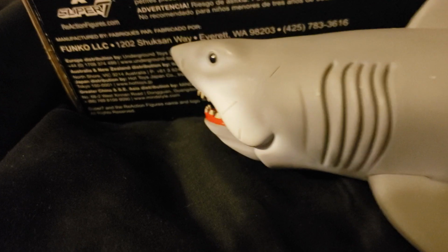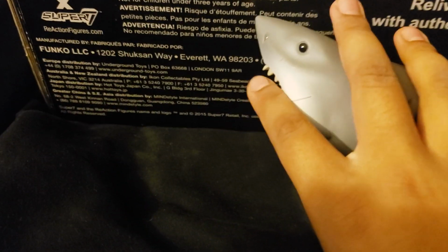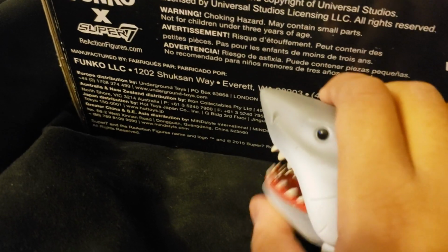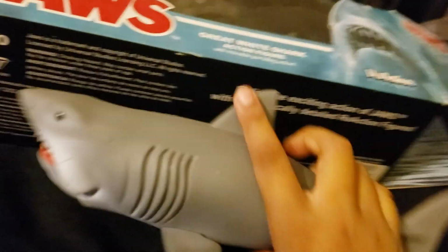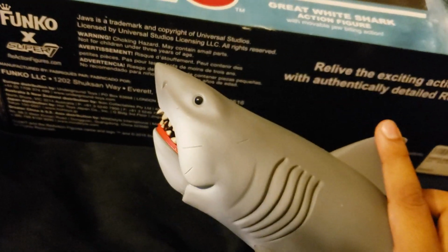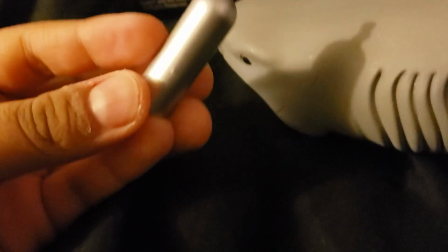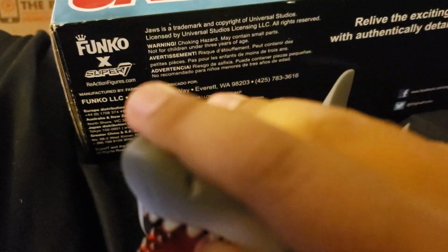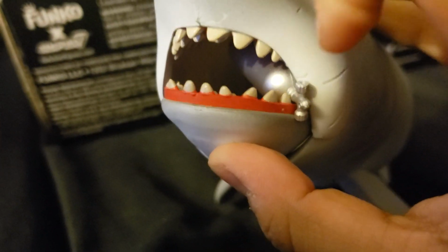The figure is really cool, it has a bunch of detail. Open the mouth, close it, like it says. But if you put a finger right there and try to close it, it's not gonna close. But yeah, it's still really cool. Just keep it closed. It does close by itself, like that. And it's kind of hard to put the oxygen tank in really quick. Okay, guys, see the oxygen tank. And if you put it open, you put it like that and pull like that, maybe.